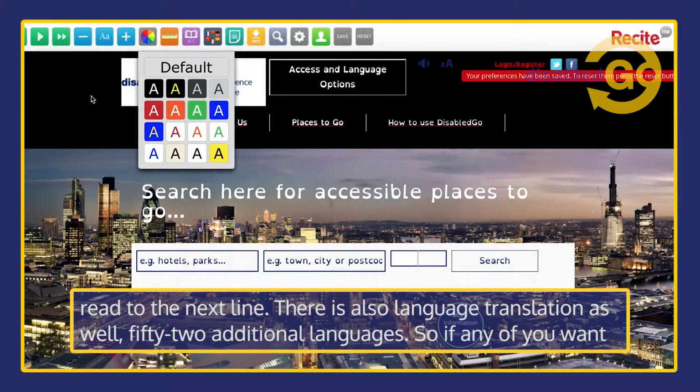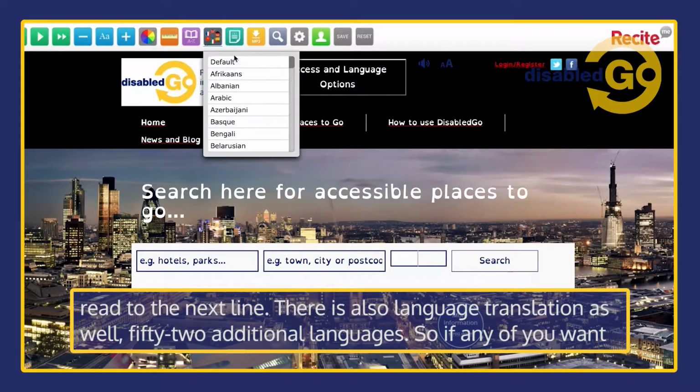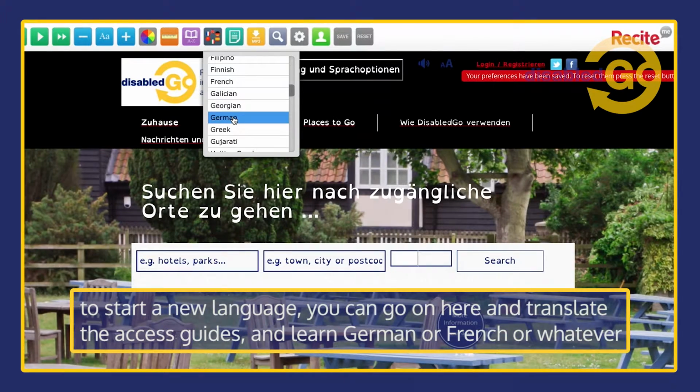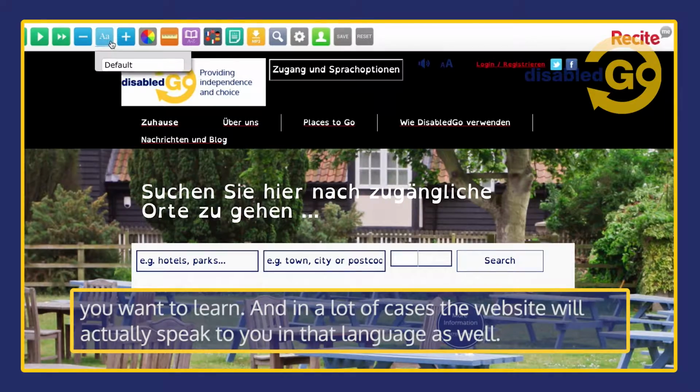There is also language translation as well, 52 additional languages. So if any of you wants to start a new language, you can go on here, translate the access guides and learn German or French or whatever you want to learn. And in a lot of cases, the website will actually speak to you in that language as well.